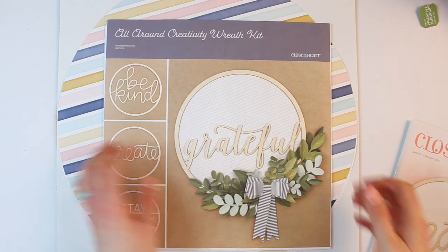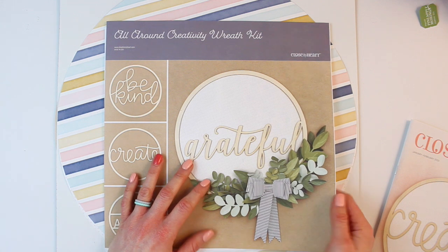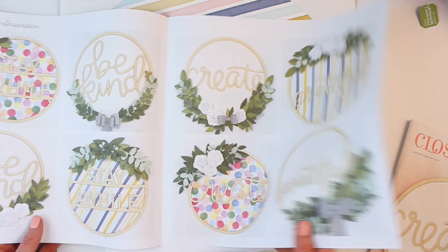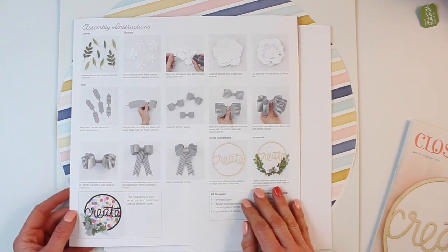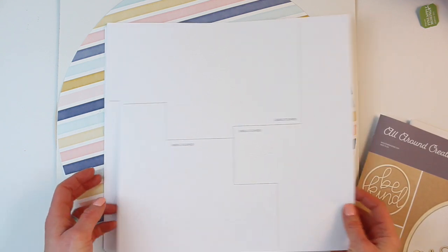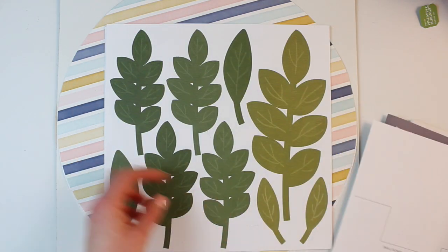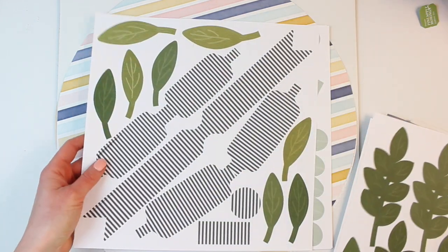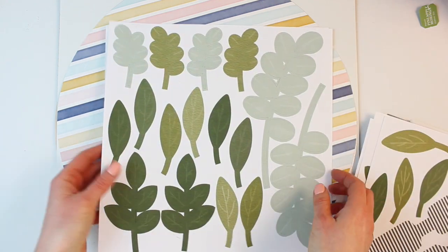Okay, so I'm so excited to show you this. This is the All-Around Creativity Wreath Kit from Close to My Heart. I just want to show you what you get in the kit. Look at this awesome booklet. It shows you all of the assembly instructions step by step, which I just love. They have all of the flowers and things perfectly labeled, so it's easy for you to figure everything out. These massive, gorgeous leaves that you make three-dimensional, and a big bow, which I just love.